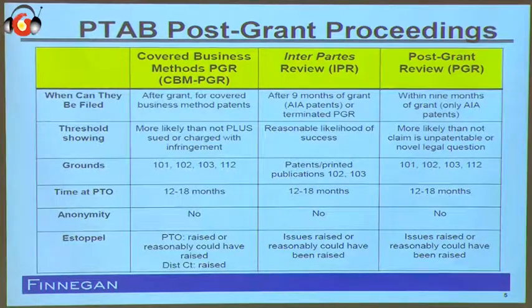The grounds for what you can raise, the issues you can raise under the various challenges. I'll just point out that under IPR, all you can raise are 102 and 103 challenges using printed publications and patents. But in PGR and CBM, you can use prior use or prior sale. And you can also raise 112 issues, written description, enablement, things like that.